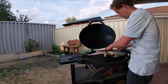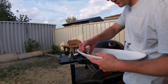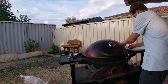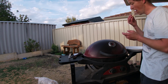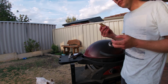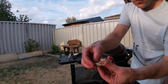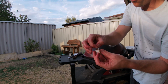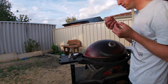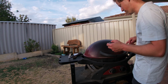Alright, I'm gonna take this bit off. So that looks alright. You might as well give it a go while we're waiting for the rest of it. It's hot though. That's not bad. I'm going back for more. I see that little bone, it runs along the fillet. Weird. Two more bones and that tiny little piece of fish. Yep, lots of bones. This is gonna be interesting.